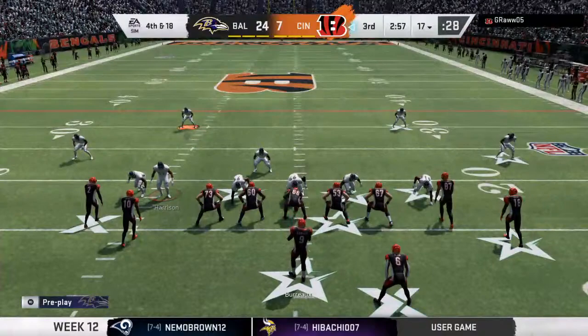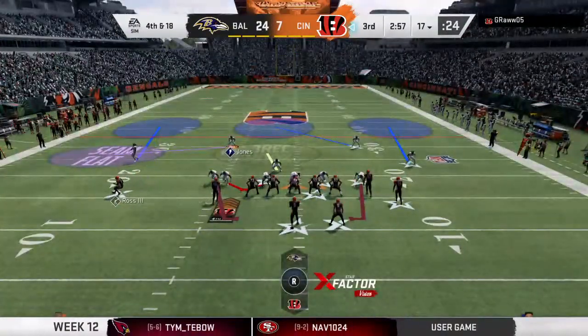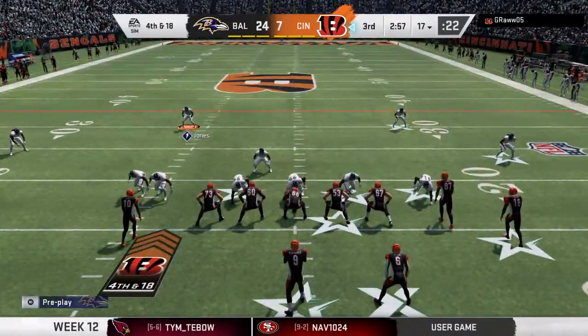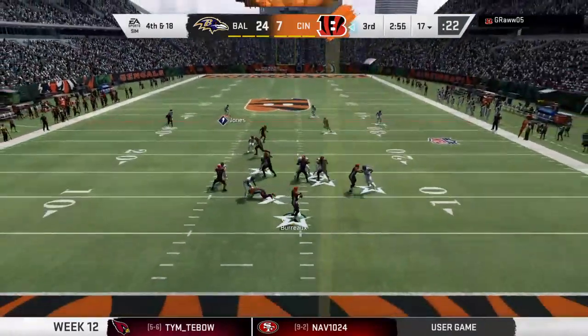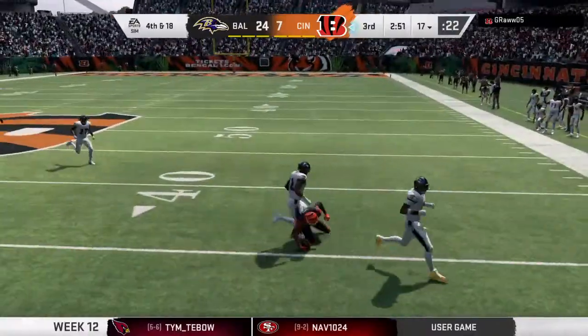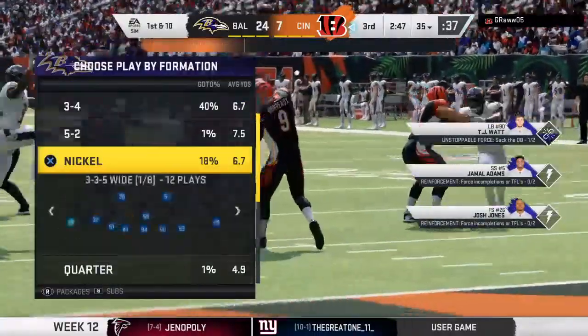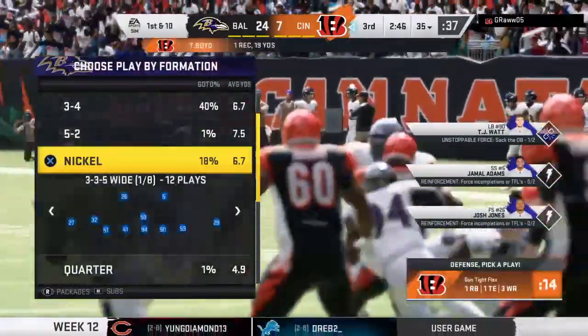And how about this? 4th and long, and they're going to go for it. They'll try and throw for it here. And the catch made. It's Tyler Boyd. A 4th down, no problem. 19 yards that time, but now it's 1st and 10.